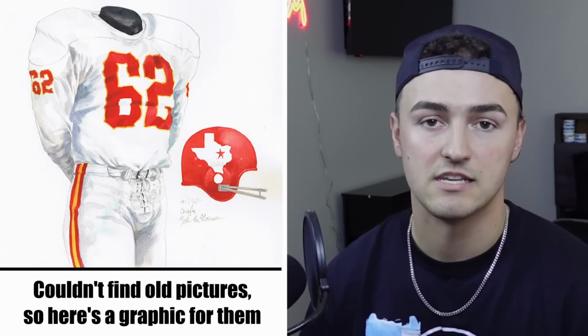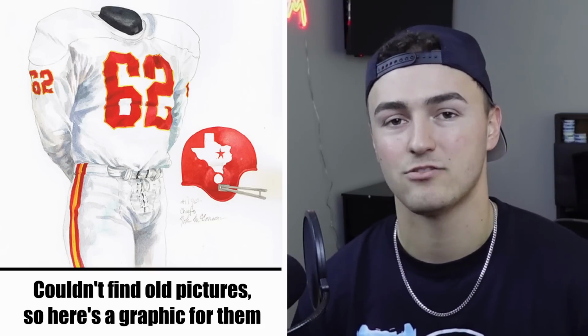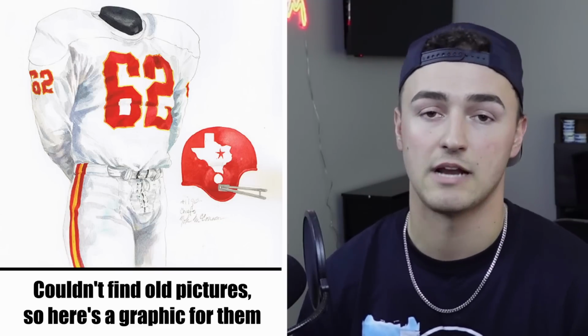And then they had the Texas decal on the helmet. It's just weird to see them as the Texans. I like their red ones better than their white ones. So the aways are going to have to take the fall here.